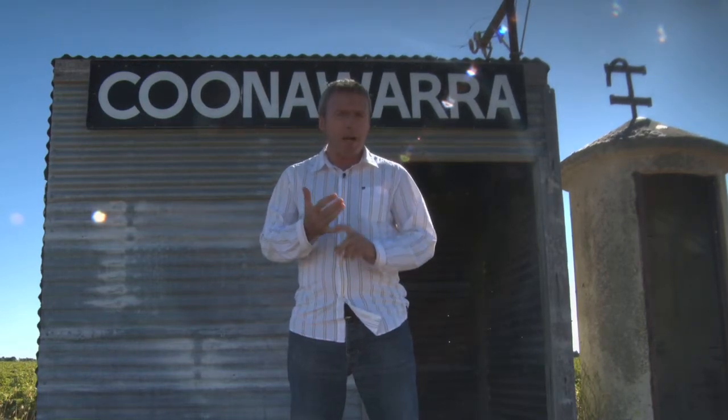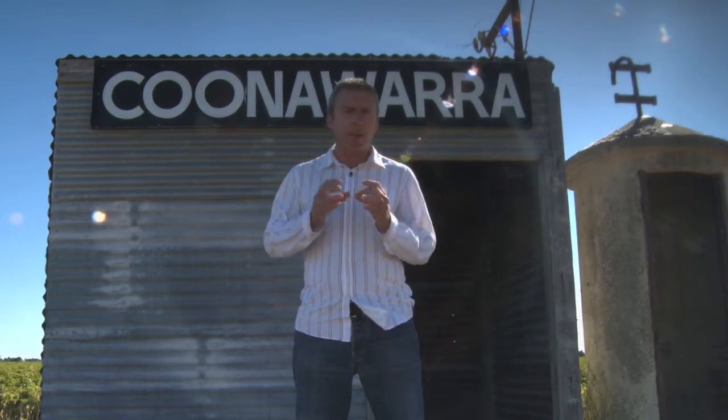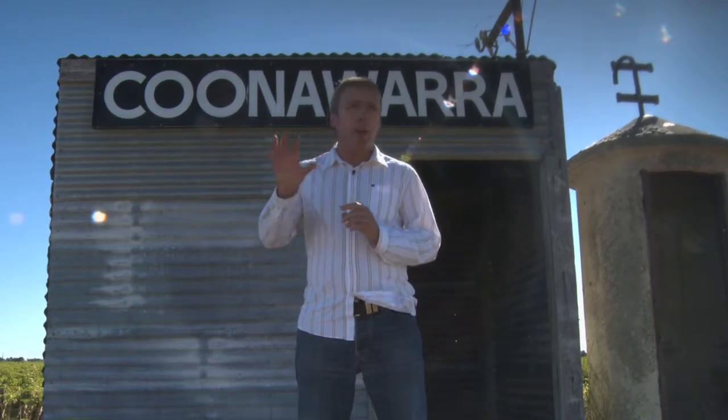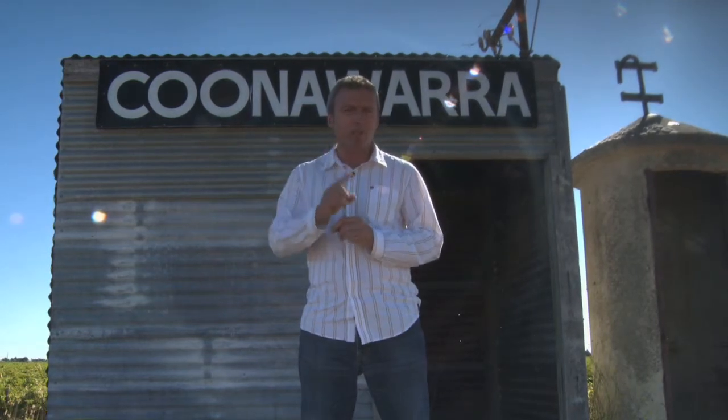Two we're going to look at are Margaret River and right here in Coonawarra. Now, what makes Coonawarra so famous? There are several aspects. The climate in general, the location, but one of the most important things are the famous Terra Rossa soils. Let's go have a look.